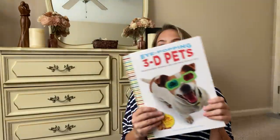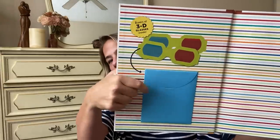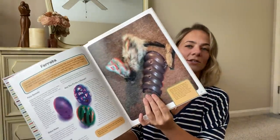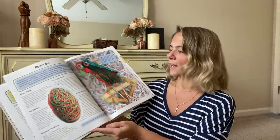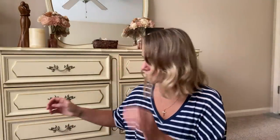Then we got this really cool big book. It's 3D Pets, eye popping. It comes with this little envelope, and it has the glasses inside of here. So you need the glasses to look at it, because when you look at it, it's gonna look crazy. You need the 3D glasses. But look how cool that is. I love it. So I grabbed that one. That is the books. Now let's get on to makeup, I guess.